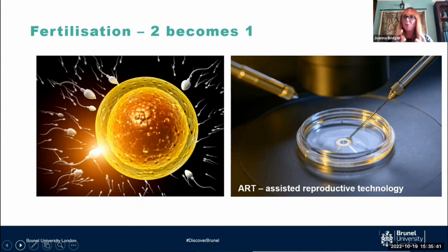So fertilization, two becomes one. So we come from two cells to make this one cell that then has a complete set of chromosomes again. One set from the sperm and one set from the egg. And there are so many ways now that scientists have developed to be able to recapitulate this fertilization, being able to do it in the laboratory using a microscope. And all these different techniques come under the umbrella of ART, assisted reproductive technology.